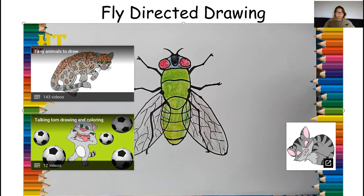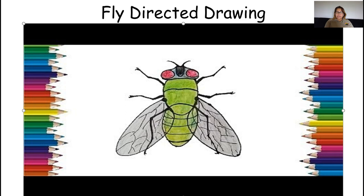Okay, boys and girls, so that is the finished product of our fly directed drawing. So you can color your fly whatever color you want to color your fly. Maybe you can make it into a Fly Guy if you wanted to. Okay, so now you'll know how to draw a fly.